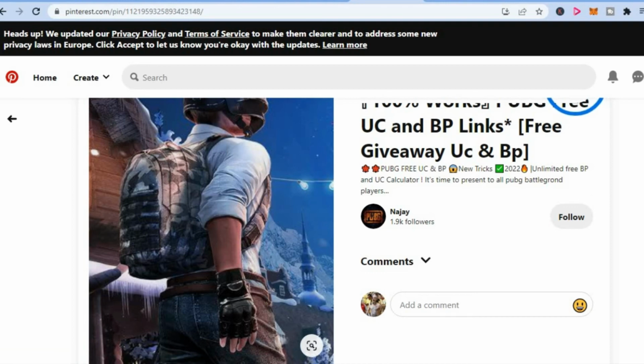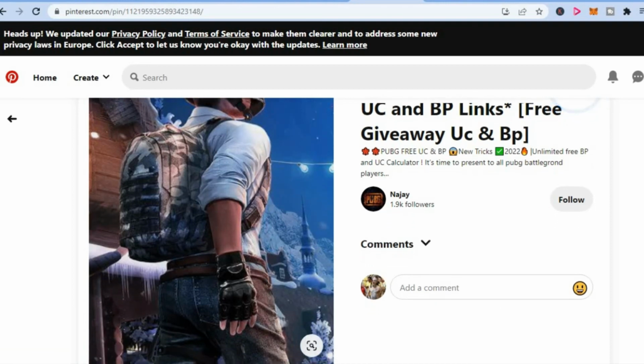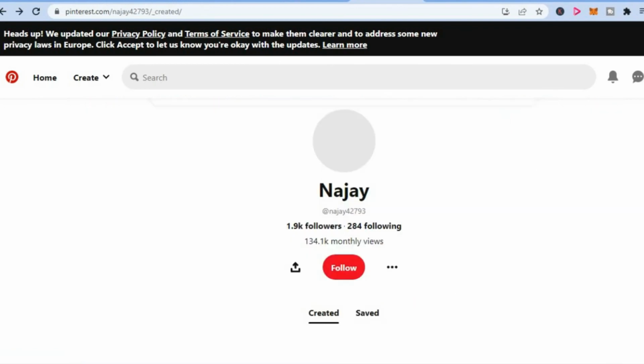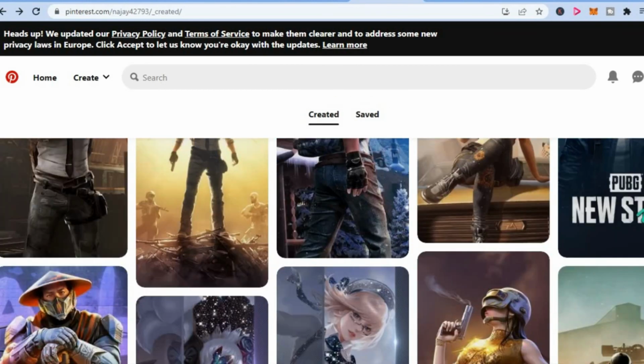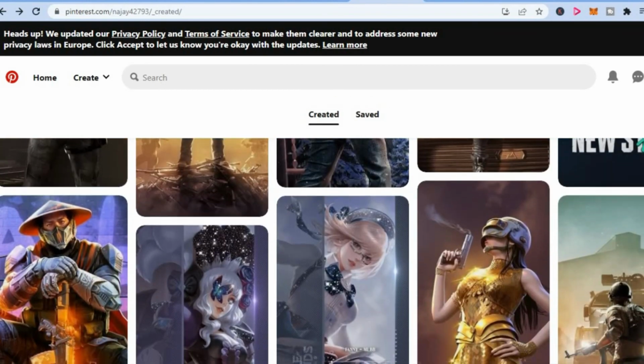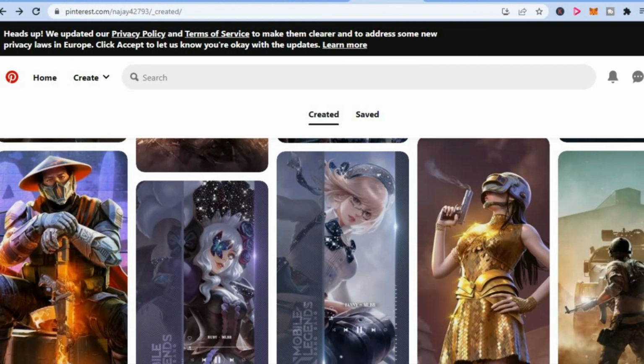So once a person taps on their link and goes onto their page, you'll be asked to enter your name and email address. And once you enter your name and email address, the creator of this pin will be getting anywhere from $1 to $2 or even more, as it all depends on the country that you live in. So to simply create pins like this and get hundreds of thousands of views, this person is making a lot of money per month and per day by doing this, by promoting CPA offers.